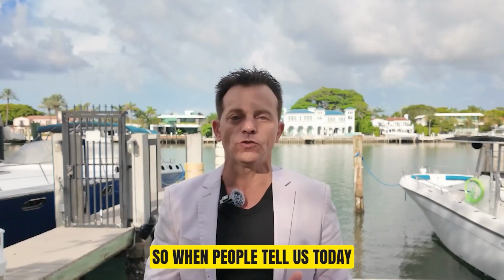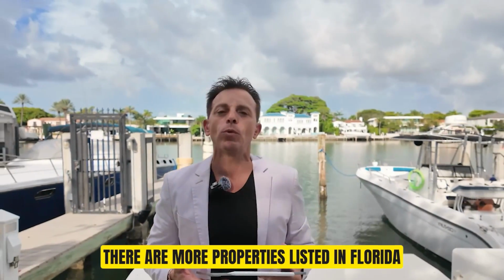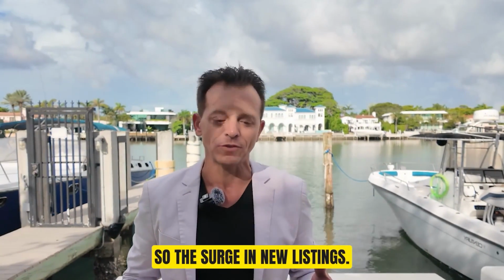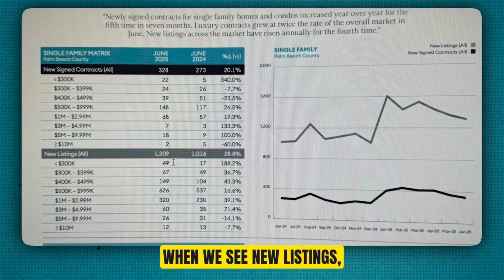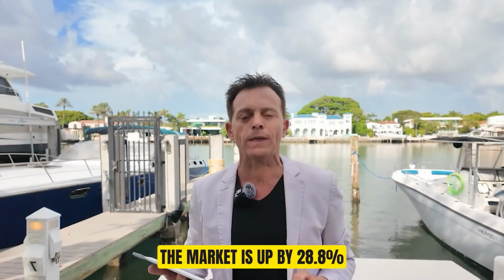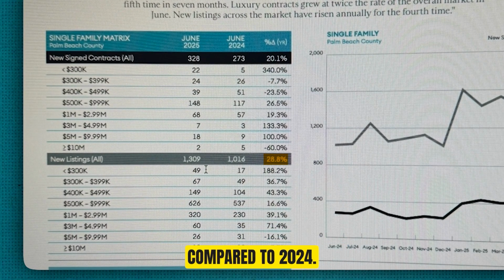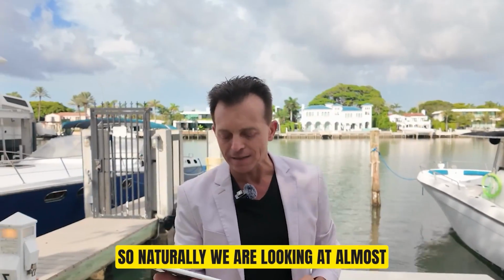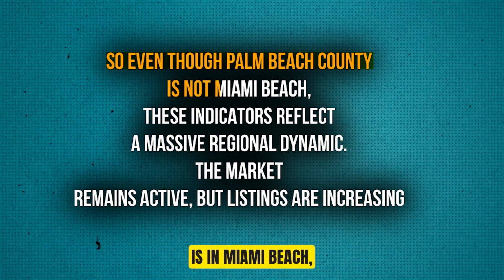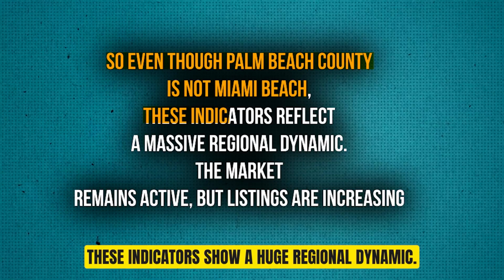So when people tell us today, and yes, it's true, there are more properties listed here in Florida and the number keeps increasing. Yes, that's true. However, as you can see, there are also many more contracts being signed. So the surge in new listings, when we say new listings, we mean new properties coming onto the market, is up by 28.8% compared to 2024. So naturally, we're looking at almost 30% more. So even though Palm Beach County is in Miami Beach, these indicators show a huge regional dynamic.